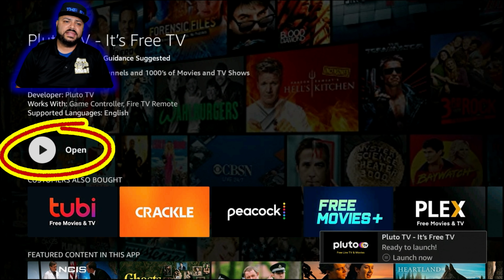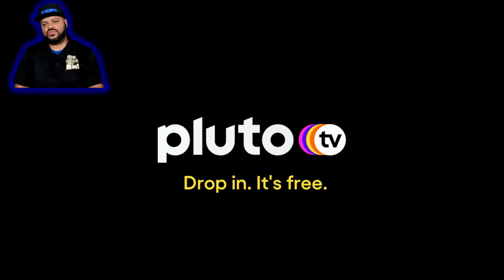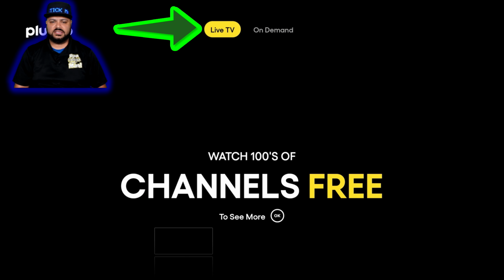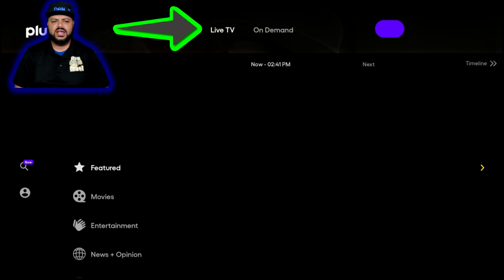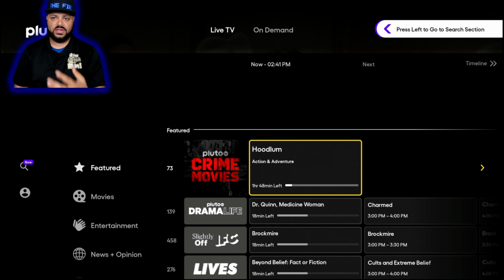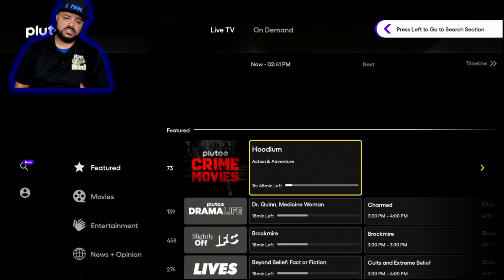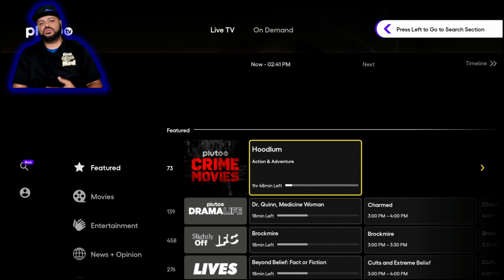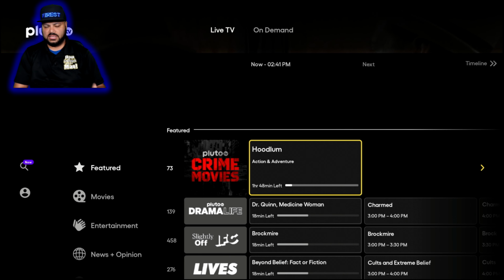So let's go ahead and open the application once it's fully installed. Then within a few moments, you're going to see the Pluto logo show up on the screen, as you see here, and it's going to take us right into the live TV content. There's a couple of things I want to mention about live TV. Anything that actually shows on video content, like any shows that show up in the background, I'm going to be blurring out because of any copyright issues with YouTube. But I will try to show you as much as I can without blurring stuff out.